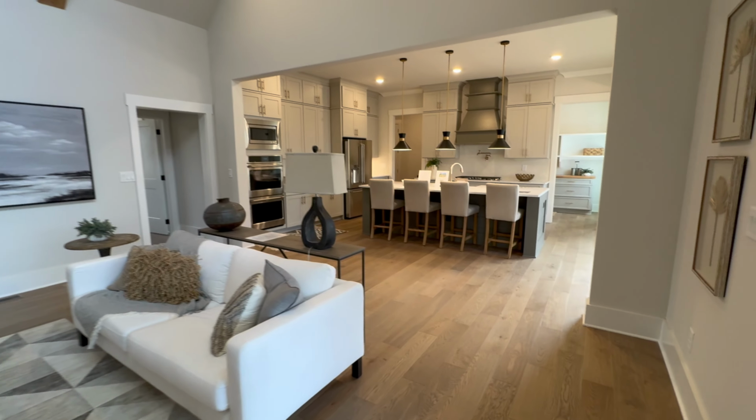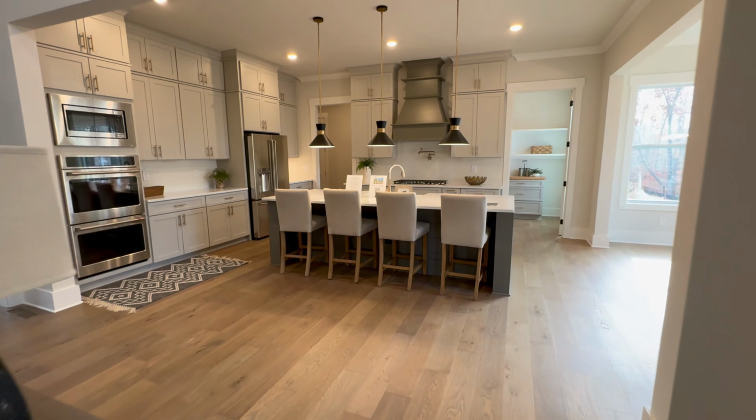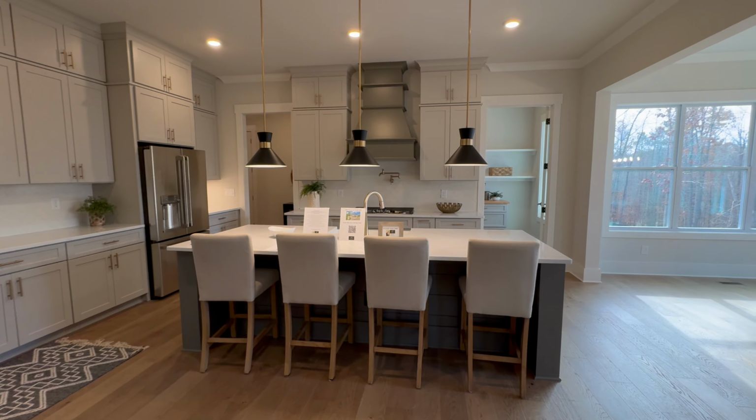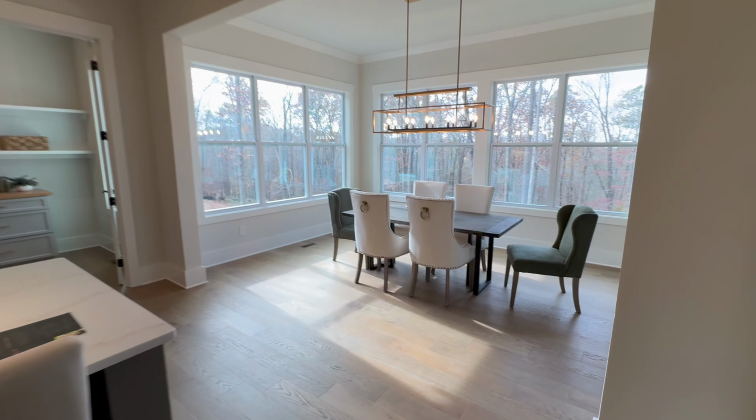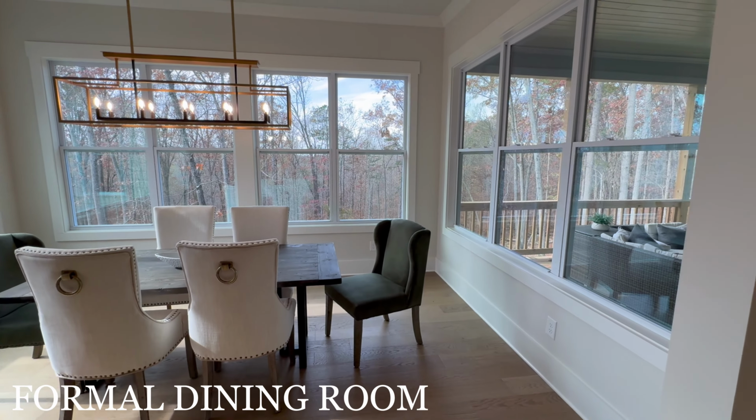You have vaulted ceilings, you have a gas fireplace. I really like all the finishes that the builder selected for this house. It's very neutral, it's very airy. There's a lot of natural light coming in the house.